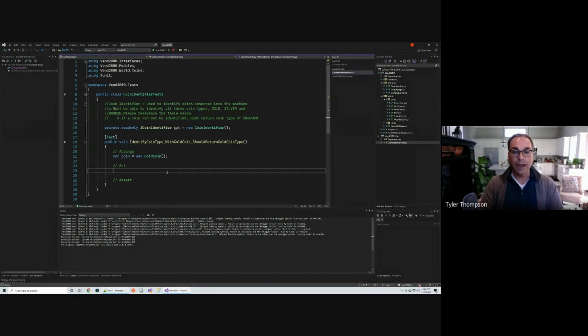And so in act, we need to actually do the work. Our goal is to get this return type. So I'm going to say var, and I tend to just say result. Obviously in regular code, I would always name this variable very specific to what I'm getting. If it's a person, I'm going to say person or cat or whatever it might be. In this case, I tend to always say result.